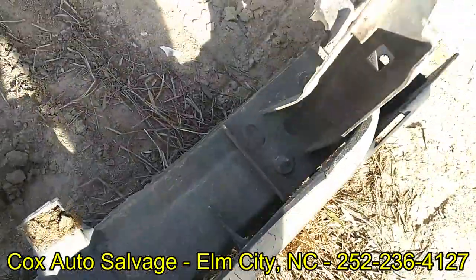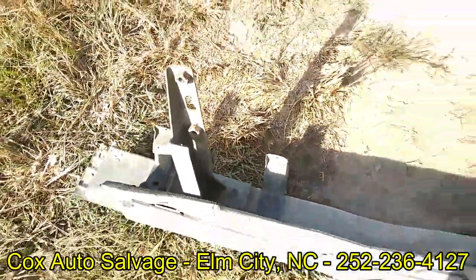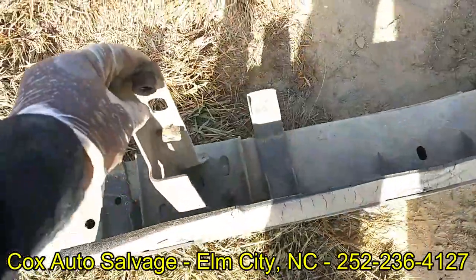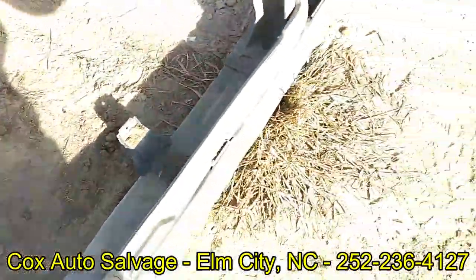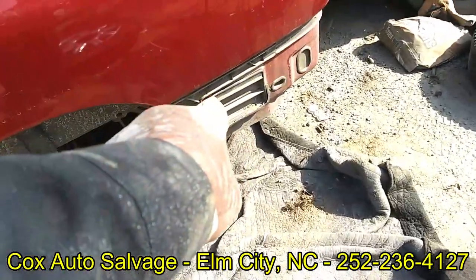Those are the brackets you need. Yeah, that's them. That's the brackets Hector needs. Yeah, buddy, Hector. All right, so I just gotta unbolt it from there. Two nuts. And you said the left side. You pointed to this one, Hector.